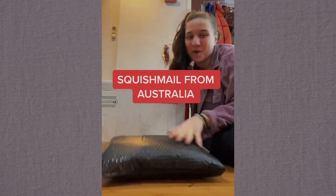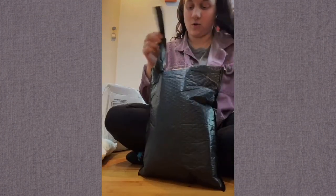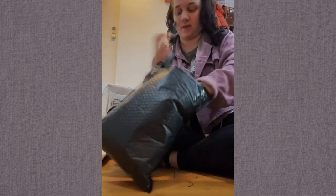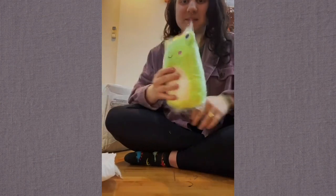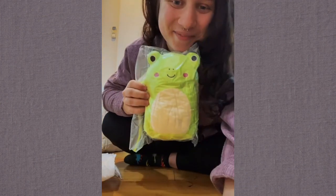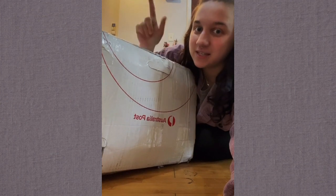Hi, we have two smaller packages and a massive box of Squishmail from Australia. So first we have all the 5-inch Citrus Squad. And next is Miss 7-inch Wendy. All right, time for the big one. And no, this isn't the box with Santino in it. That's coming next week.